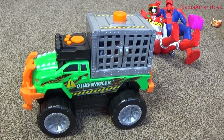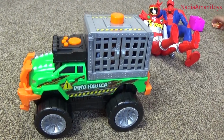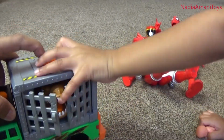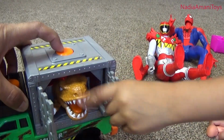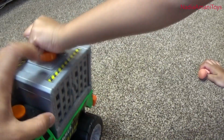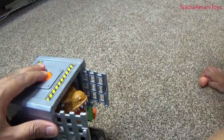Vroom vroom, Dino Hauler. Inside the cage, Amani, inside the cage is a T-Rex. Look. Ah, T-Rex. Oh no, the dinosaur wants to eat the baby, Amani. Look, look. Oh no, save the baby. Save the baby.